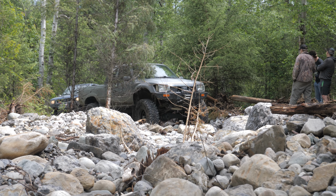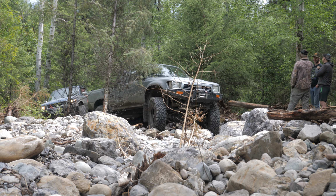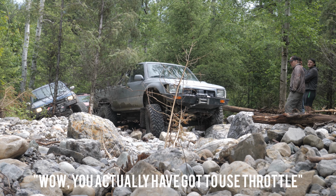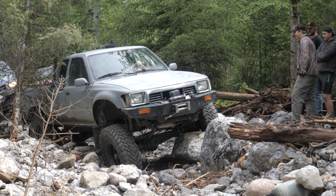At this point, I found an obstacle where the dual cases really came in handy. Nope, but it would appear I do need to lock up.